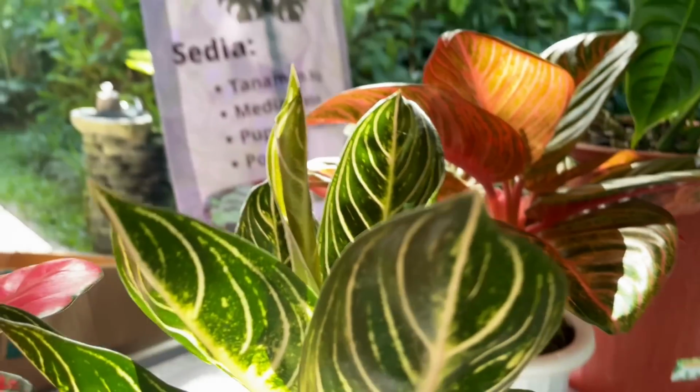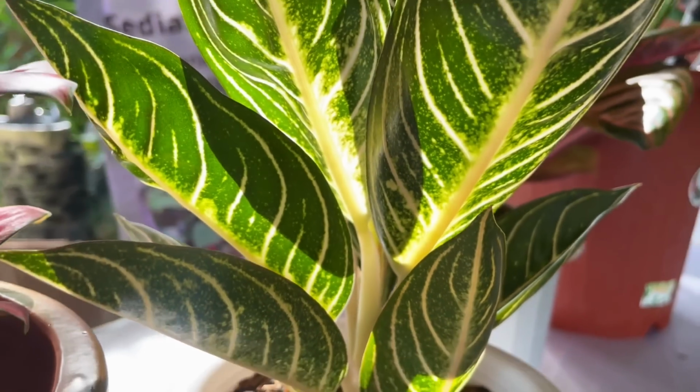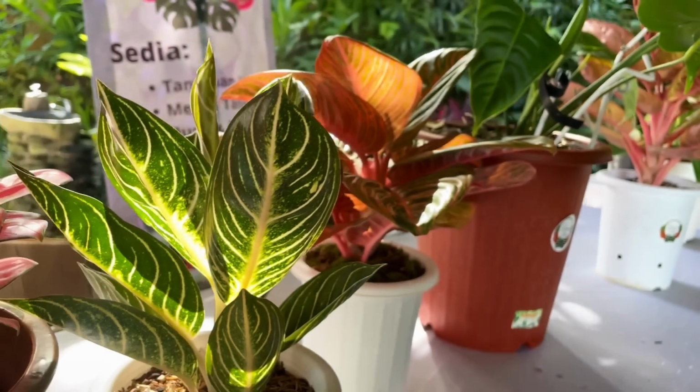But when you look at them sometimes from down below, look at the petiole sometimes. It can be like translucent. It is truly a beautiful genus.